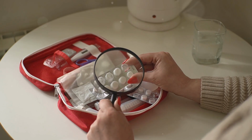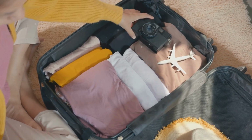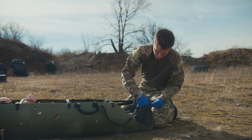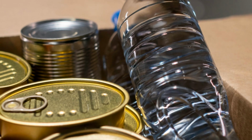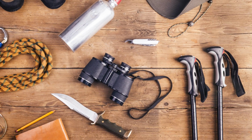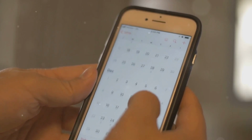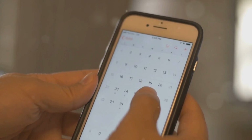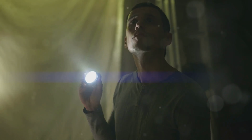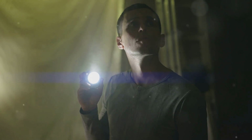Rotating and updating your bug-out bag. Your bug-out bag isn't something you pack once and forget about. It's a living kit that needs to be maintained and updated regularly. Food and water have expiration dates, batteries lose their charge, and your needs may change over time. Set a reminder to check your bag at least twice a year. Rotate out expired items and replace them with fresh supplies. Test your gear to make sure it's still in good working order.